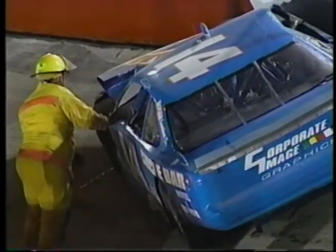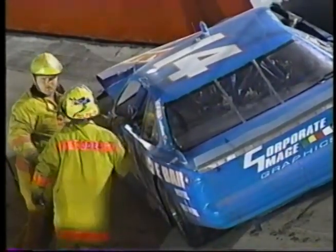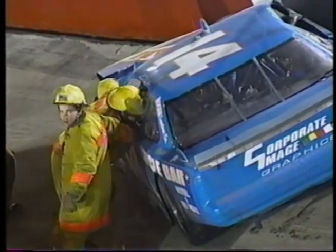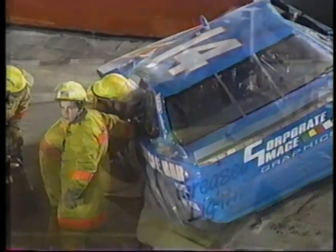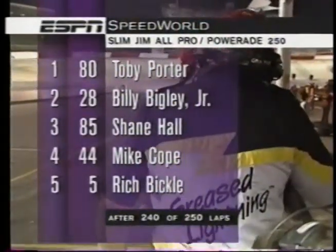10 caution flags tonight. Robert Burroughs in the car 53 involved in this incident, along with the car number 14. Rick Crawford out of Mobile, Alabama, the Circle Bar Motel and RV Park Ford Thunderbird. Caution for the 10th time tonight. 10 laps to go at Bristol. Don't go anywhere. It's going to get even hotter and heavier when we come back to Thunder Valley.